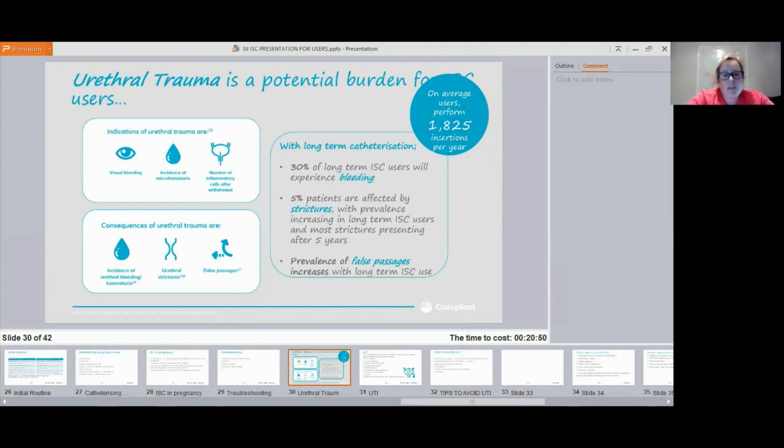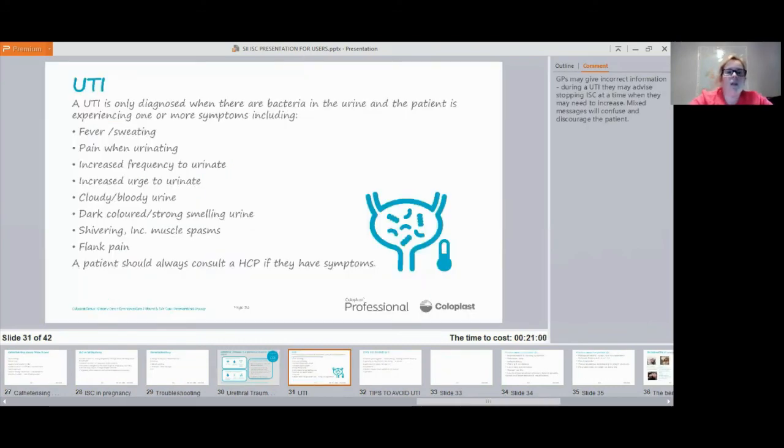So bleeding can be an indication of trauma, and infection as well can be an indication of trauma. A urinary tract infection is only diagnosed when there are bacteria in the urine and the patient has experienced one or more symptoms, including fever, sweating, pain when urinating, increased frequency and urge to urinate, cloudy or bloody urine, dark coloured, strong smelling urine, shivering, muscle spasms, and flank pain. Patients should always consult a healthcare provider if they have any of these symptoms.